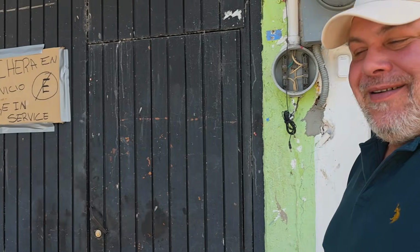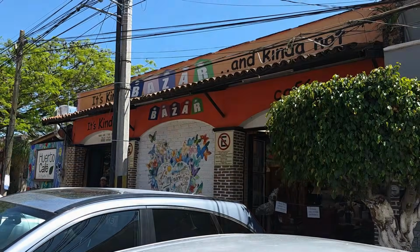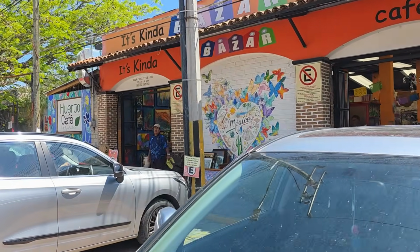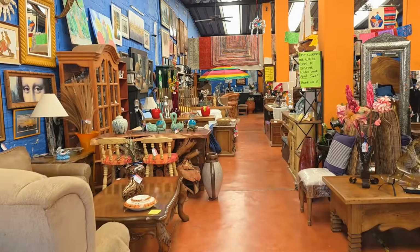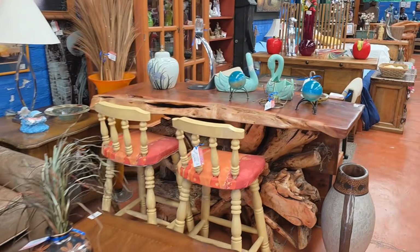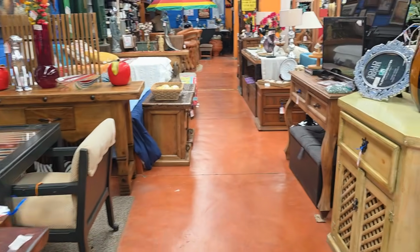So we got one more. There's a couple more stores, but we're not going to make it to all of them. A couple more, but I'm tired already. And we've got lunch, so we're going to meet some folks for lunch. And this is the last one. It's the last big one here along this area. It's called It's Kinda Bizarre. And yes, it's a bazaar, and yes, it is.